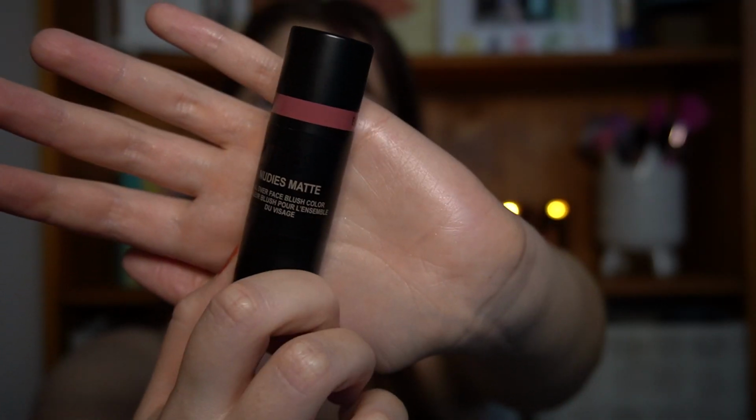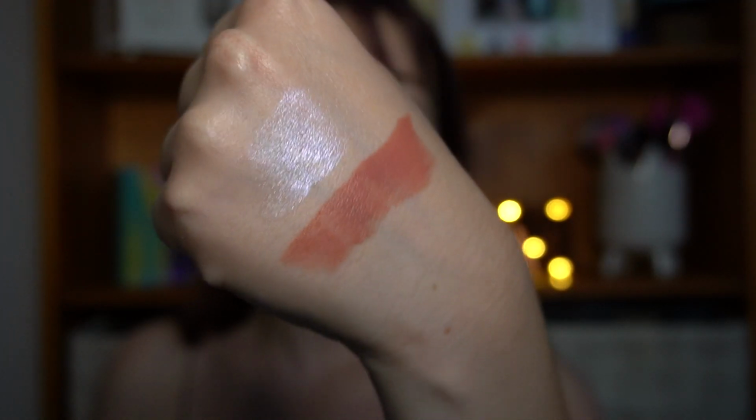Next up is the All Over Face Color Matte in the shade Body Language. This is fit to go on your face, lips, and eyes as well. Today I just used it as a blush, but it's absolutely gorgeous. It's so pigmented and it went on so quickly and blended out really well.